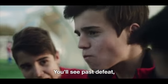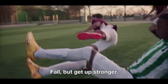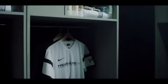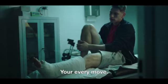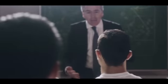If you have drive, you'll see past defeat. Sweat without complaint. Fall, but get up stronger. You'll practice, practice, and practice some more. If you have drive, the passion will consume you. It will propel your every thought, your every breath, your every move. If you have drive, you'll want it so badly that nothing else matters.